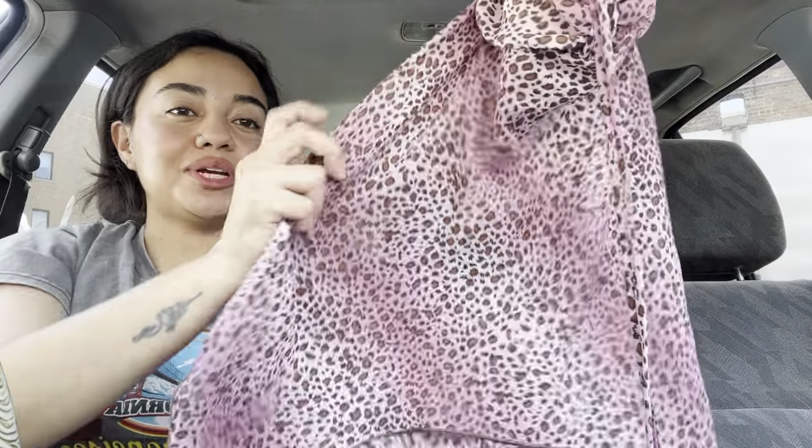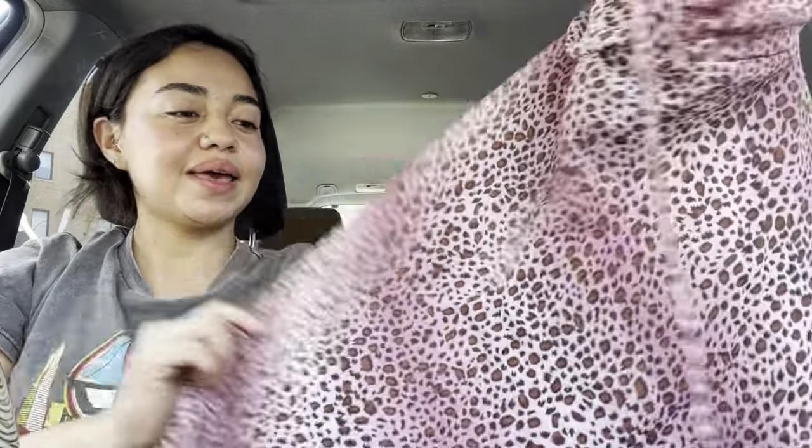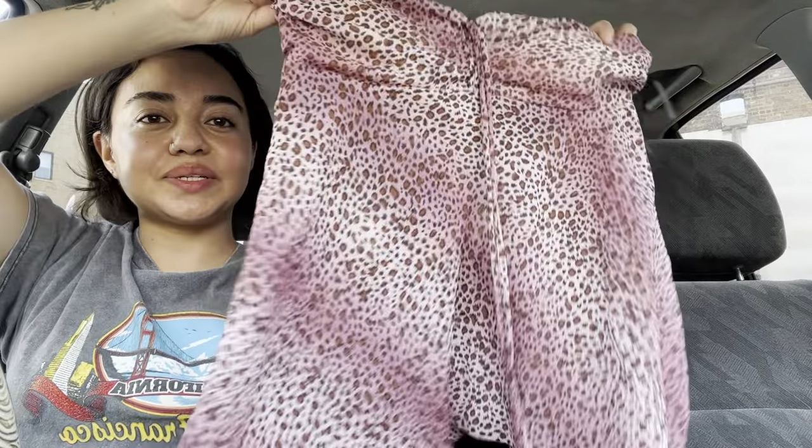But it's this halter top. This very, very loud cheetah print, pink color. I feel like this is a very Y2K top, which is, you know, not really my style. But I think that it's really nice. I love the bottom.